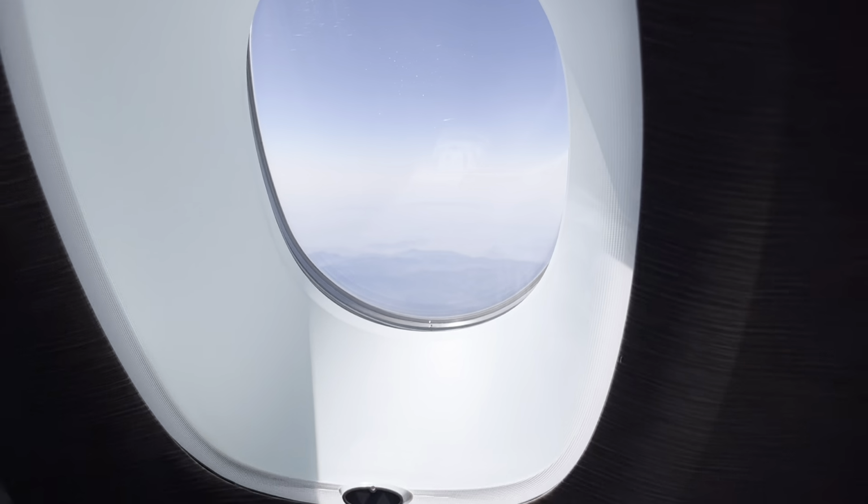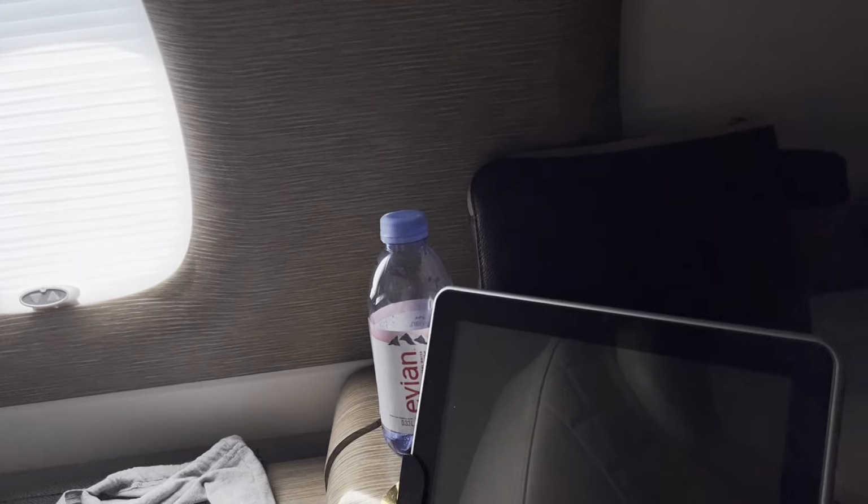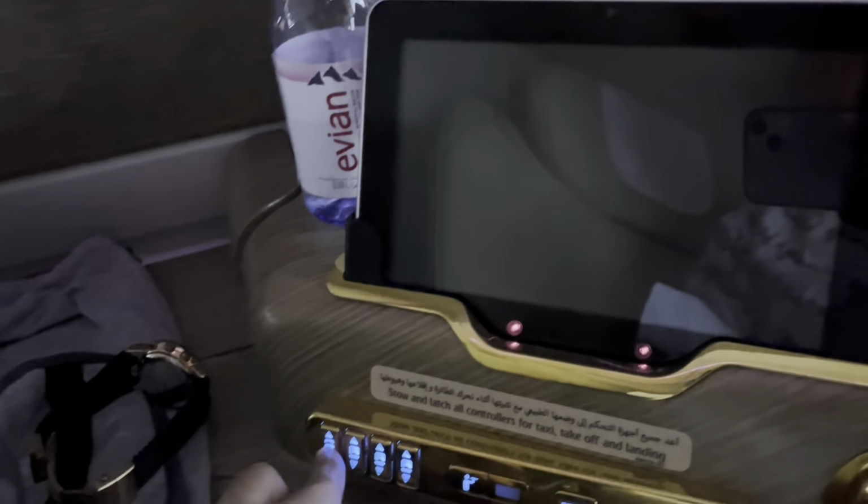I'll put the shades down. So you just press the button and the blinds go down. You can also do the blinds up and down from here as well. It works. If you have a look. So yeah.